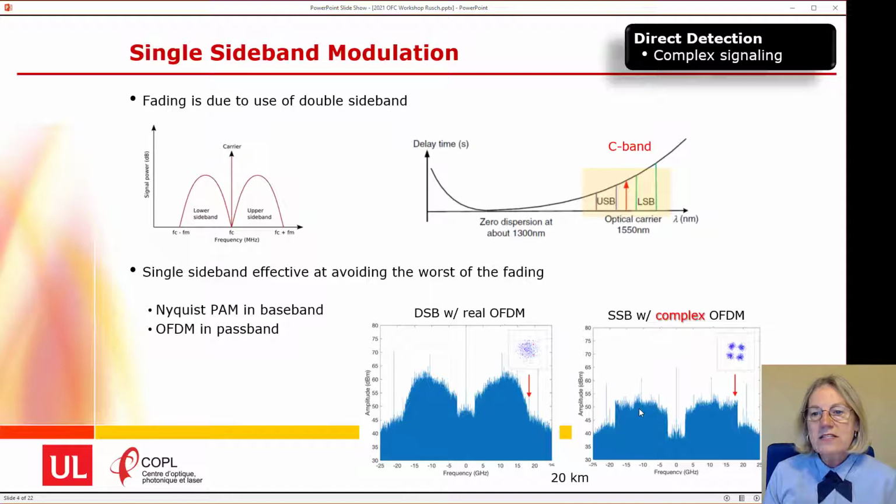Now, here on the right, we've used single sideband modulation. And the way you accomplish single sideband is you can sculpt the frequency content if you use a complex modulation format to eliminate the lower sideband. So here is after electrical detection, and the single sideband has been detected. So in the electrical domain, now we have two sidebands, but they are not affected by fading. And you can see here that the QPSK constellation is completely recoverable.